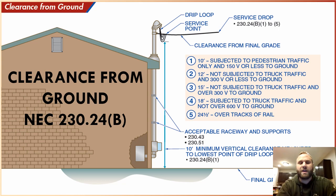And then clearance from ground, yes, it was Article 230.24(B). So know your clearance from grounds for those scenarios here. You have 10 feet for subject to pedestrian traffic only, and it's 150 volts or less. 15 feet if it's not subject to truck traffic and over 300 volts to ground. And then trucks over tracks of rail or railroad tracks, 24.5 feet. You need that extra clearance to clear the double stacked train cars.